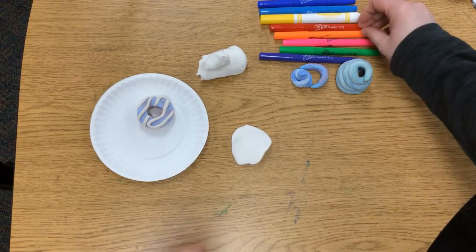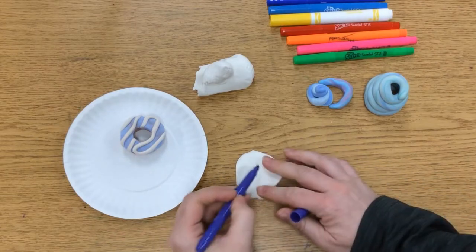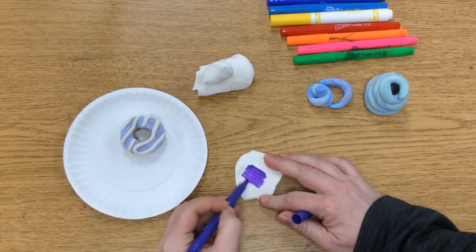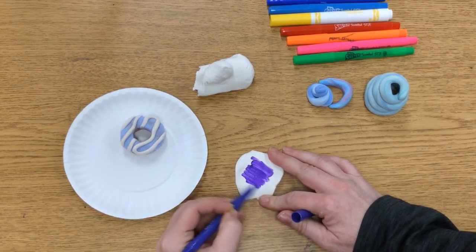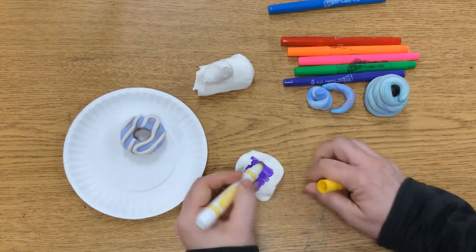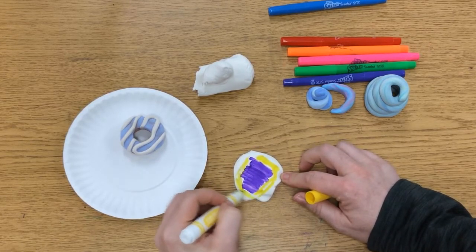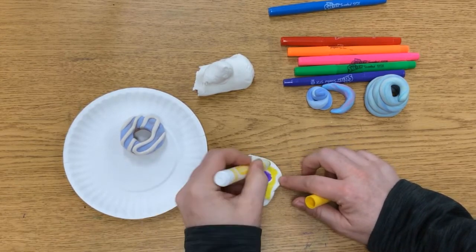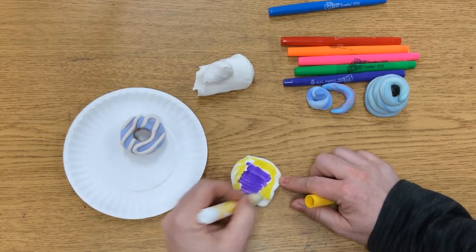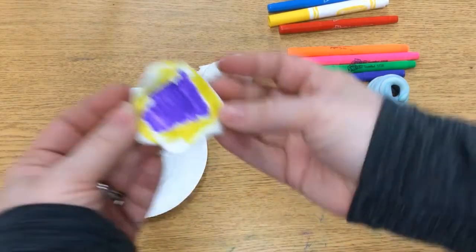So here we go. I'm going to use my complementary colors. So I'm going to put some purple on here. And then I'm also going to add in some yellow. So these are my complementary colors. I just don't want to get the yellow on the purple here or on the marker so it doesn't get gross. And now comes the fun part.